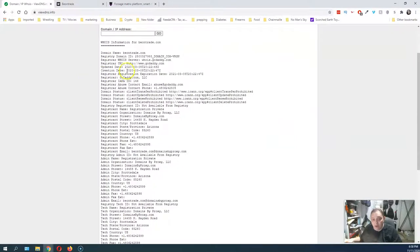The big one is, first off, when was this domain created? Sorry, I'm looking down here. If you see me turning my head, I do have two screens. My camera's on the left, my notes are down below, so I'm not trying to avoid you guys.